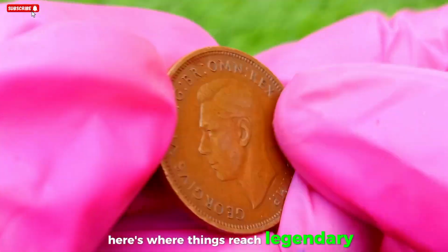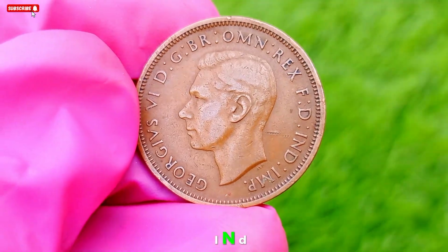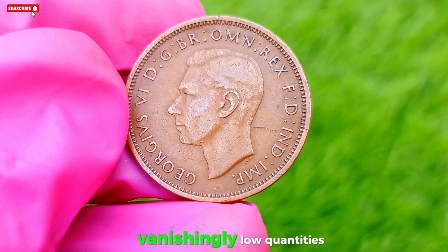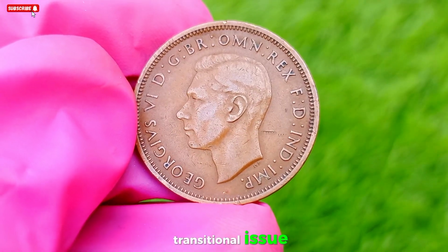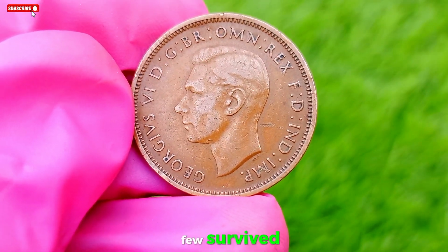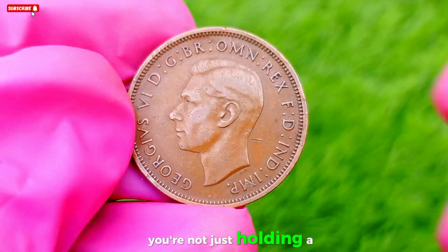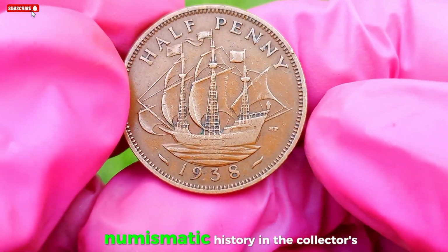Here's where things reach legendary status. The 1938 halfpenny, with Ind Imp, was never mass-released. It was likely struck in vanishingly low quantities, possibly as a trial or transitional issue. Most were lost, destroyed, or melted. Yet a precious few survived. To own one is to hold a miracle. You're not just holding a coin, you're holding the rarest fingerprint of British numismatic history.